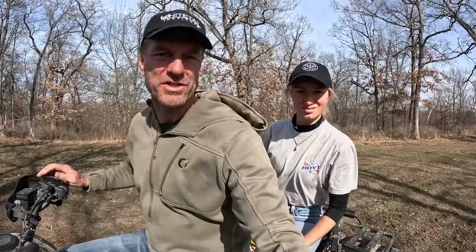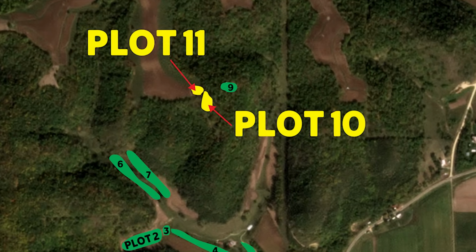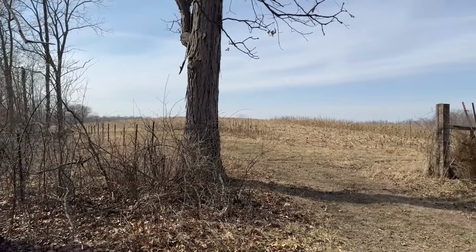We are now at the intersection of plots 10 and 11. We're getting up on top here where the wind is pounding us. So if you're hearing wind noise on the microphone, I apologize for that. This is the spot we call the open gate.